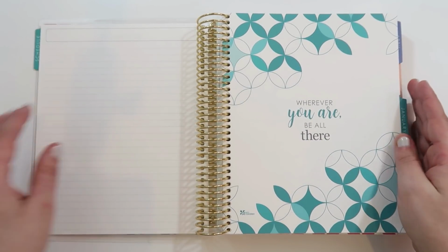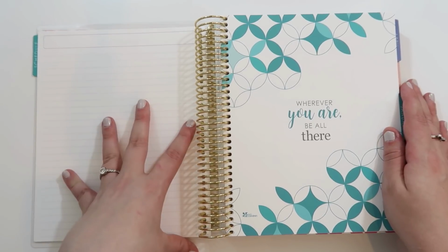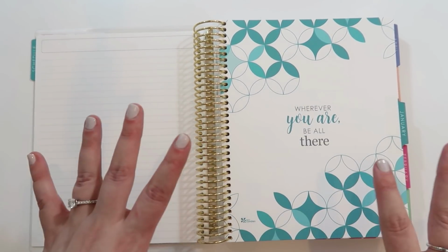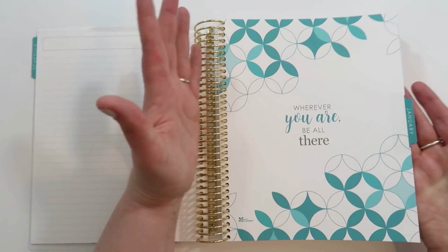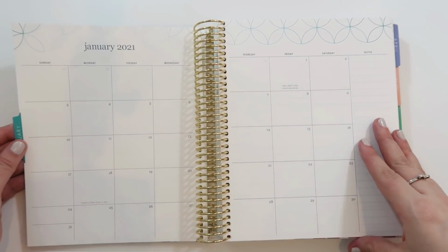And then we get into the month. So you start with a notes page that's very blank, it has a space for a header, but there's no other decor on this page. And then each month has the mid-century circles, but it's monochromatic. So we've got the same typical Erin Condren monthly colors. January is teal. Oh my God, this is so beautiful. Again, I need to use this planner because it's just so beautiful. I don't need to go back to school though.